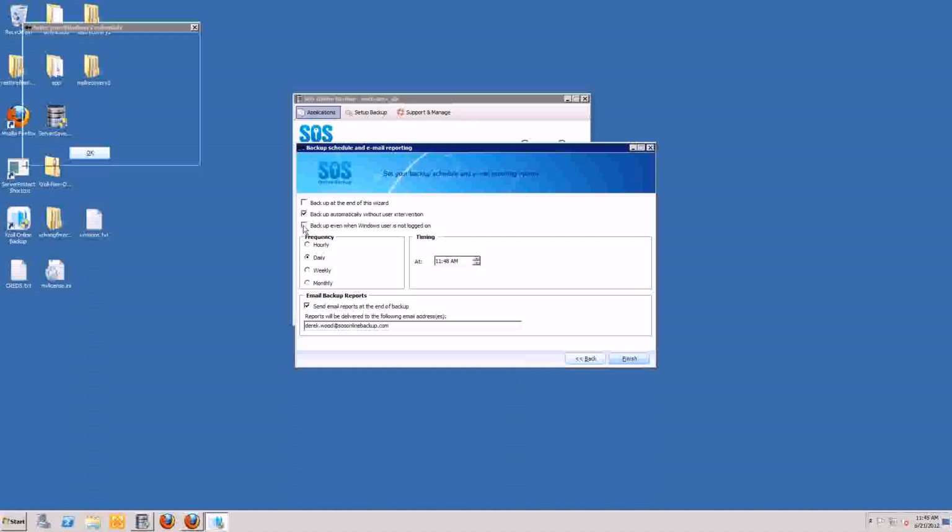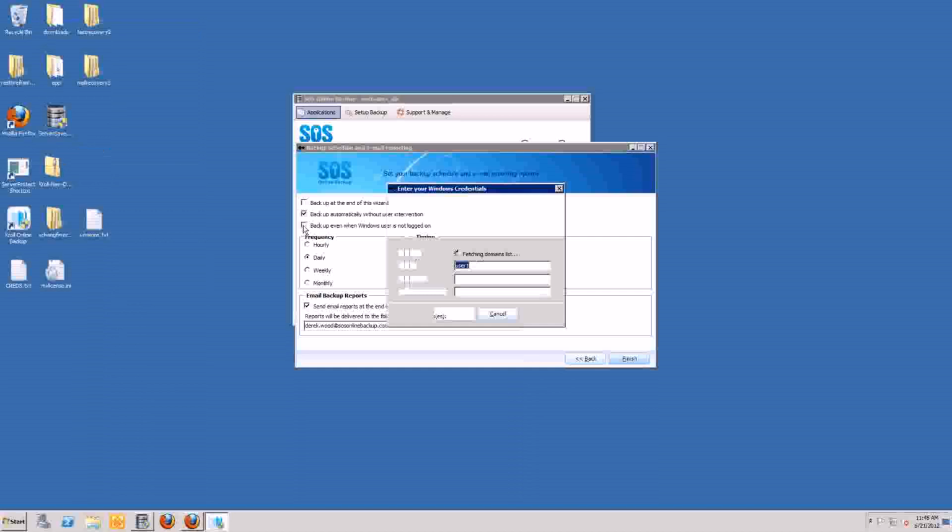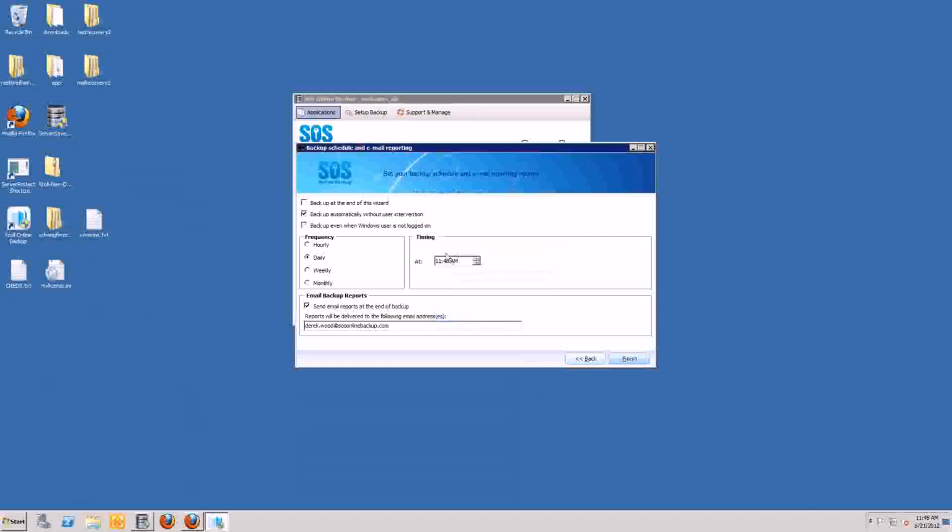Backup even when Windows users are not logged on. If you're in a Windows domain environment, it's important to do this so that you make sure that your backups are going to run. And then you can have email backup reports sent to one or multiple people. Just separate with a comma. Hit finish. Now that's ready to go.